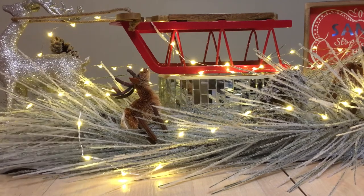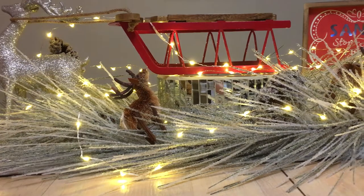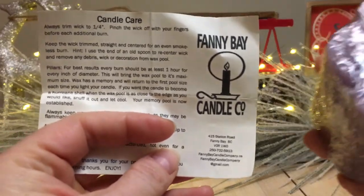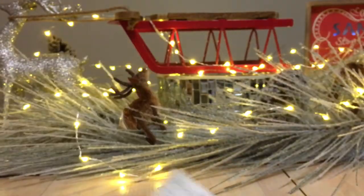And I'm bringing some stuff forward. This is a company here on Vancouver Island. It's the Fanny Bay Candle Company. And this candle is in Mulberry. So it's a fairly hefty little candle there.